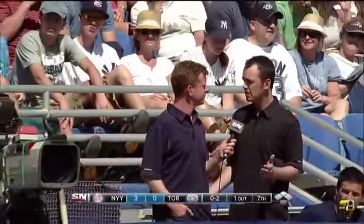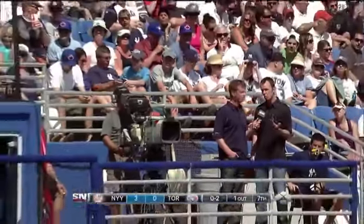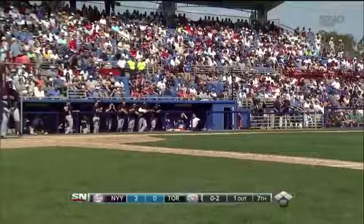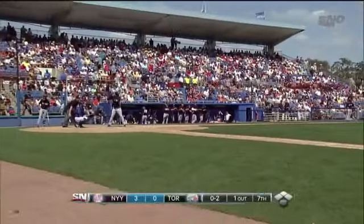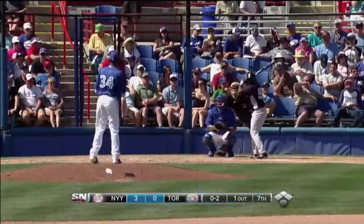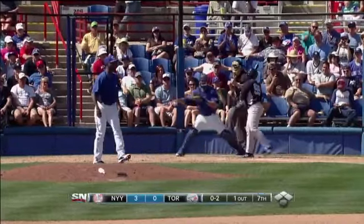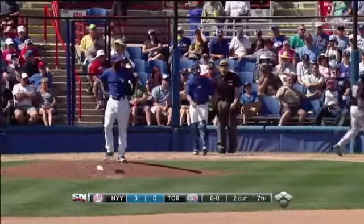Adam Lind knows what he has to do. His work is cut out for him, but he's risen to the occasion so far this spring. He's hit well against both righties and lefties, but does he have to mash lefties? No, but he does have to make productive outs. You see him walking more. He's putting the ball in play. He's getting the sacrifices when he needs them, and that's what you want from a left-handed guy.